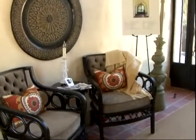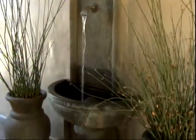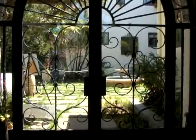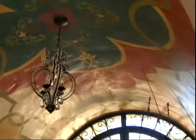The breezeway is a unique place that functions as both an interior and exterior space. It includes a unique water feature and dramatic doorways. Highlighting the beautiful arched ceiling is a large, colorful mural in a traditional Spanish pattern. It is designed by Jason Lai and Stephanie Leese of L2 Interiors.